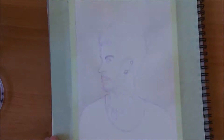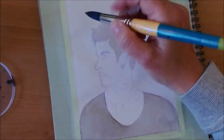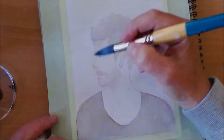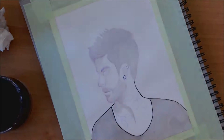Now I'm on to another sketch, which was also from a reference picture, and it is actually one of my favorite in this whole series. I like the pose, I like the inking, I like the face, I like the style of the hair and this kind of stuff. I'm really happy with how this one turned out.